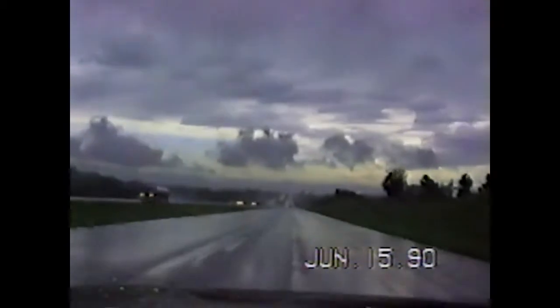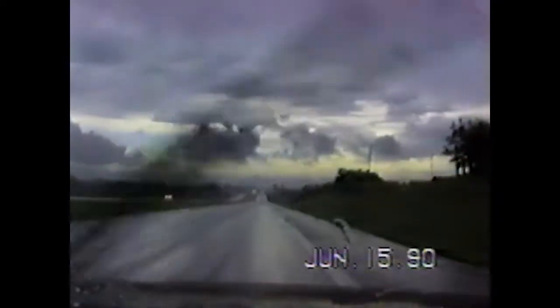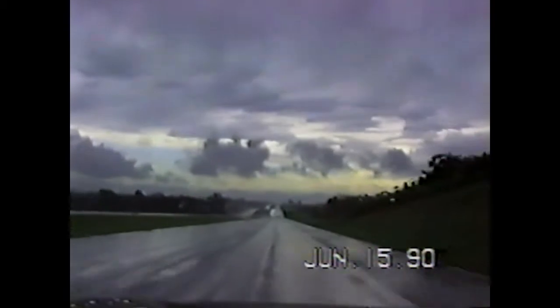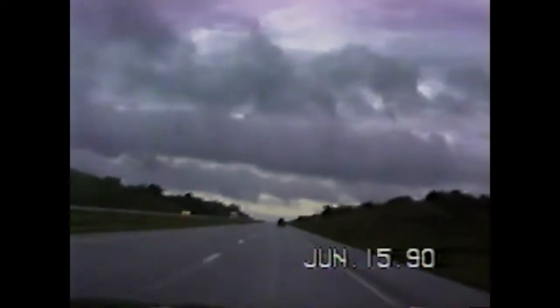Well, we're on the road to Lincoln, and we've left St. Joe, and this is what it looks like. We're on Highway 29, headed towards Lincoln. We're going to go to Sydney, take Highway 2 up to Lincoln, Nebraska.